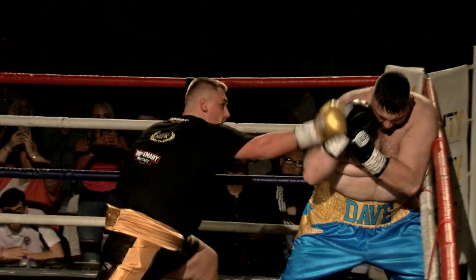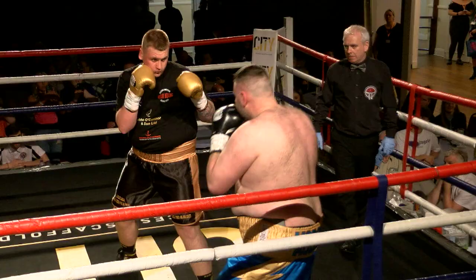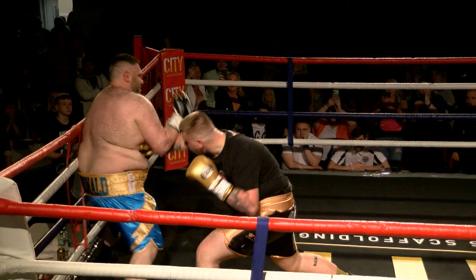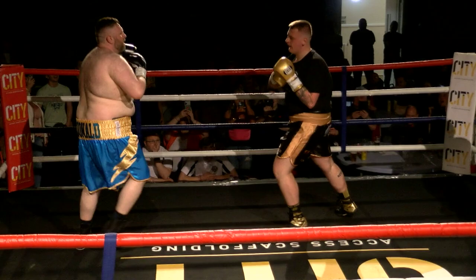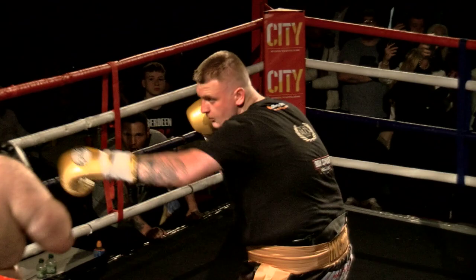Oh, nice. Good shot there. Nice counter. Sorry, David the heavier fighter there. Both fighters a bit of a cagey start. Feeling out. Scott Inch looking the aggressor. Scott looking to dig that shot to the body there, that backhand. I'm seeing that. Oh, there you go. Scott looking very focused.